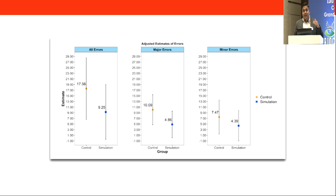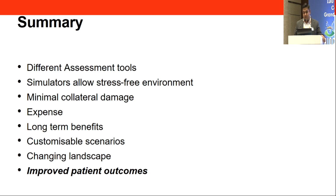So if at the end of the day you're able to reduce errors and complications by a trainee simply by putting him on a simulator rather than making him operate on a real eye, imagine the amount of benefit that patients can perceive from this. Simulators allow you to have different assessment tools in a stress-free environment with minimal collateral damage. Even though there may be some expense associated with it, there are long-term benefits because it allows customizable scenarios, and it has changed the landscape of training.